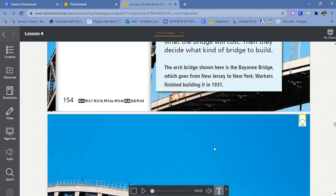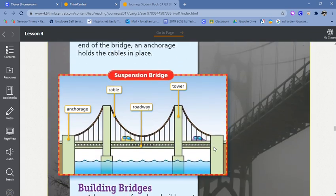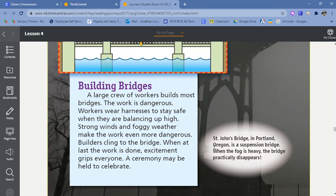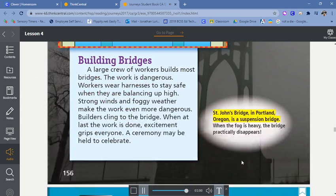Suspension bridge. Suspension. Roadway. Tower. St. John's Bridge in Portland, Oregon, is a suspension bridge. When the fog is heavy, the bridge practically disappears.